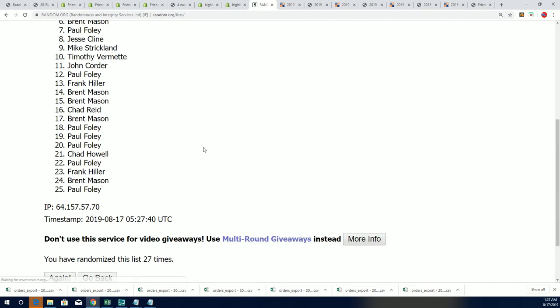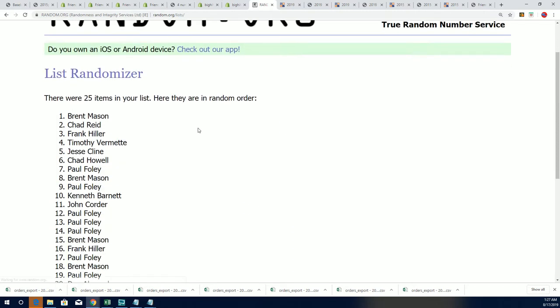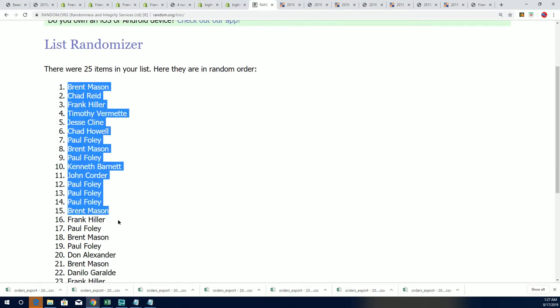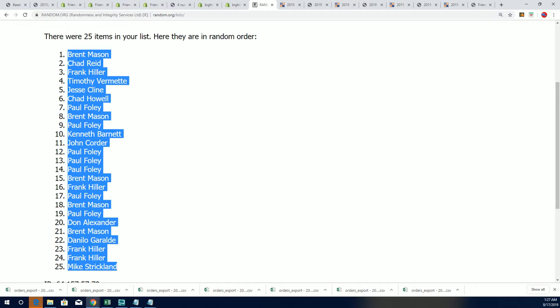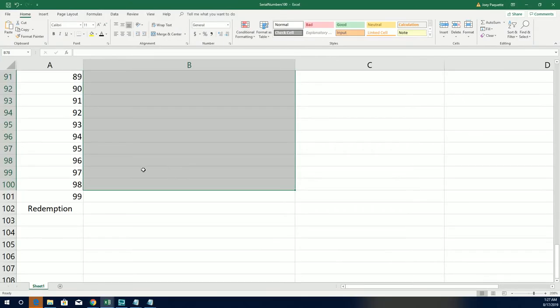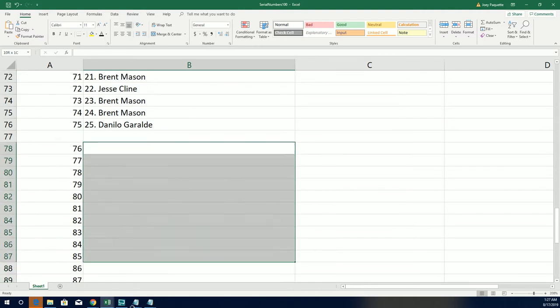Lucky number seven. And the redemption spot's going to be down at the bottom. And so Mike S. Wow, congratulations, Mike. That's a big spot because there's some big redemptions that could come out in this box break.